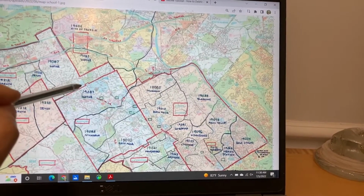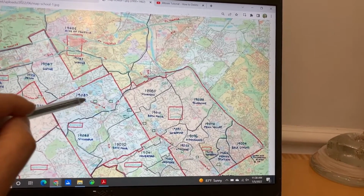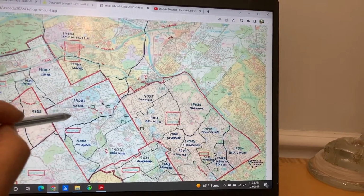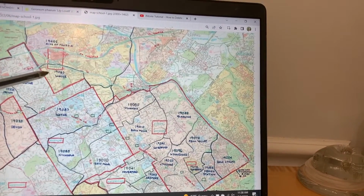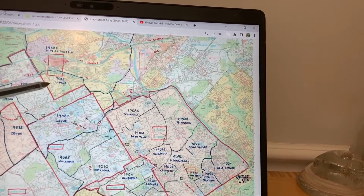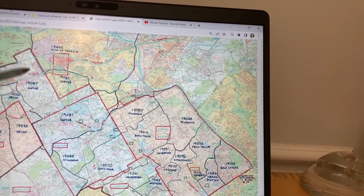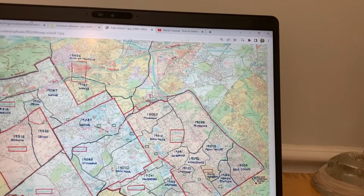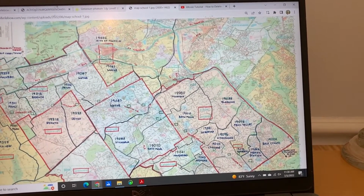But these heavy red lines show the school district boundaries. So this section of Wayne here is in the Radnor Township School District. This section up here with the yellow background is in the Upper Merion School District. And this larger part here is in the Tredyffrin Easttown School District. Don't worry about how to pronounce it, much less how to spell it, as you probably already have a headache.